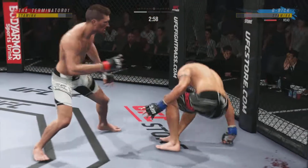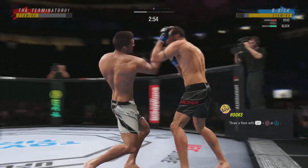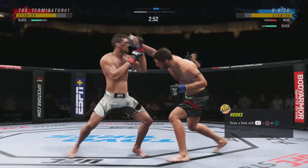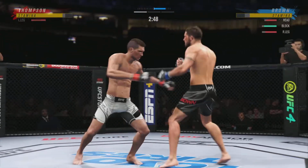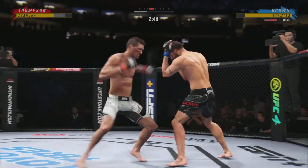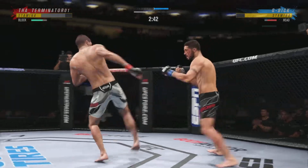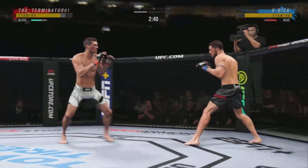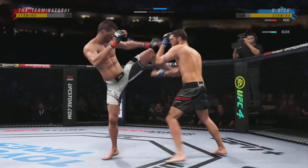Under 3 minutes now to go on the round. While showing no signs of slowing down, 41 total strikes have now landed for one of the best to ever do it, Stephen Wonderboy Thompson. Oh, nice connection there with a punch, DC. Great time to land that punch. Oh, he hurt him bad with the jab. And he landed the right hand there.